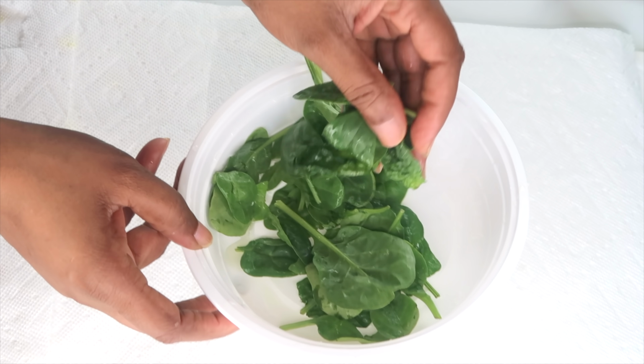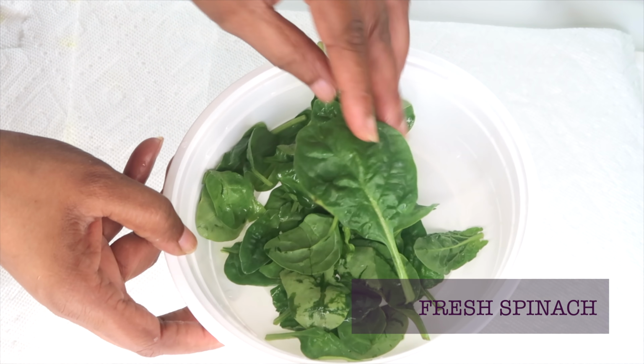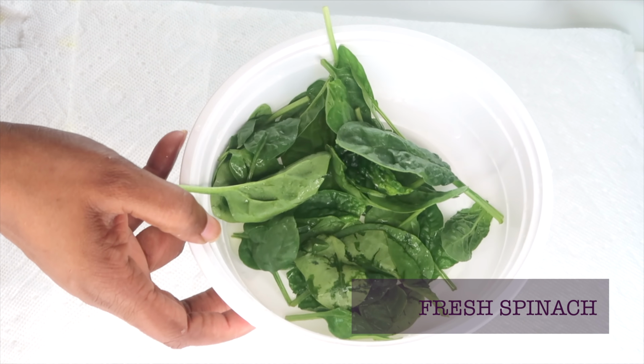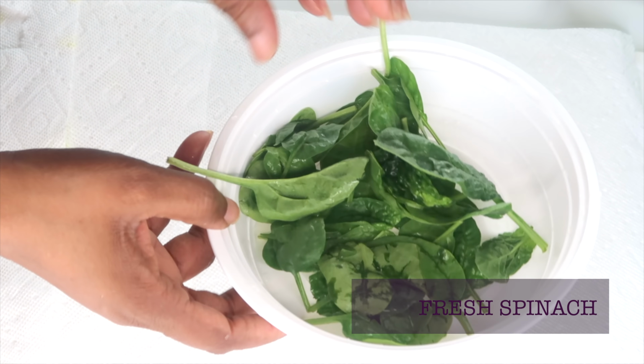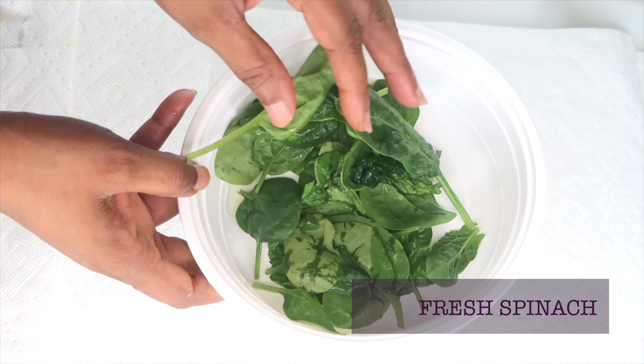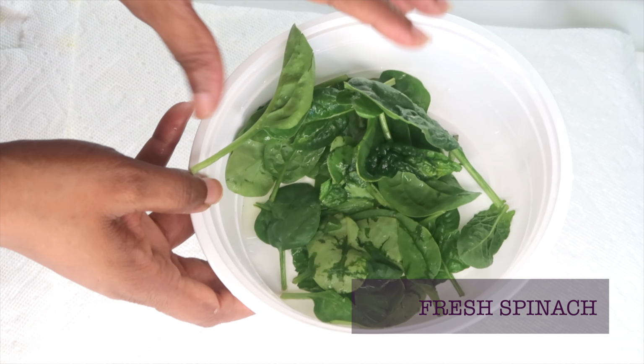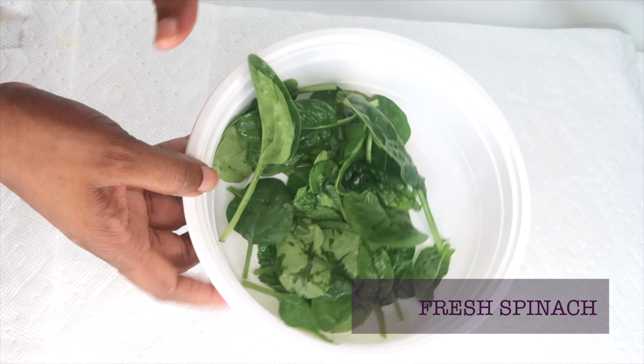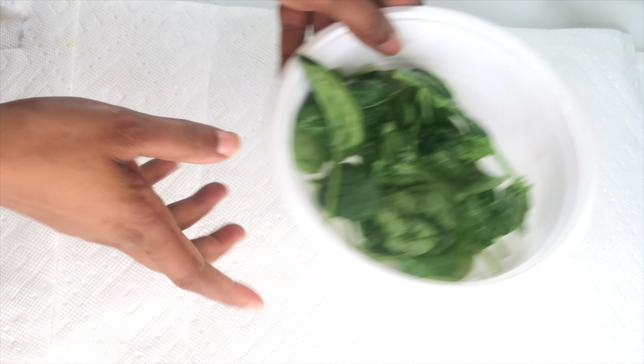Now take a look at what I have here. Here I have some fresh spinach, and before I tell you all about the amazing benefits of spinach to the skin, the first thing I'm going to do is wash the spinach. After washing the spinach, I'm going to be blending. So you're going to need a blender for this recipe.